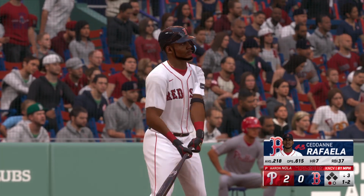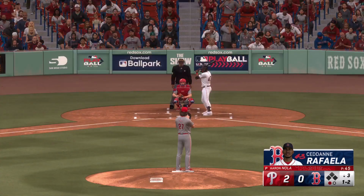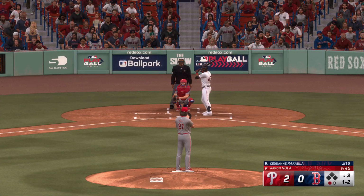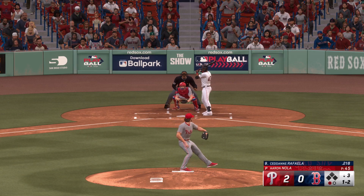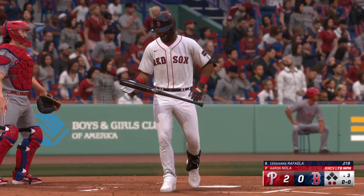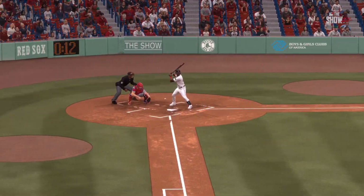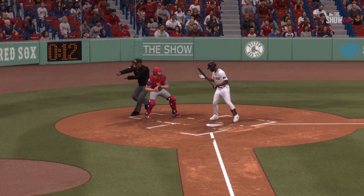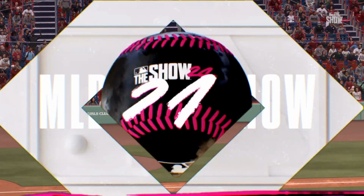1-2. One out, bases empty. Goes down looking. Back-to-back strikeouts to start the frame, and that's now 3 in a row. Yeah, he's really settling in and getting a feel for his pitches, throwing them where he wants to right now. So we'll see how long he can keep this streak going.